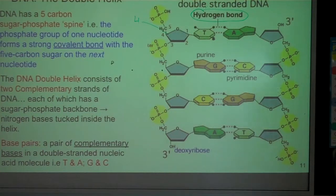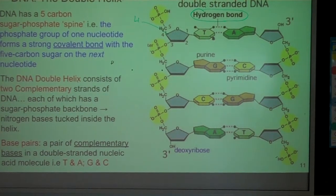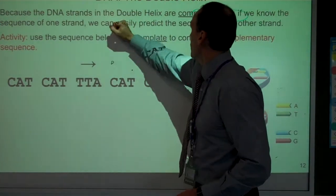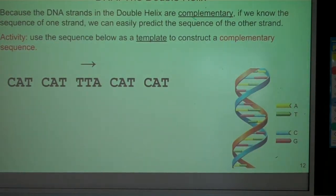So you need to understand, when we say complementary, that that's what's going on. If you're given a sequence, you need to be able to write the complementary sequence. I think that's coming up, actually. In fact, right there. I'll give you a minute. Write that down. What is the complement of that strand? I will give you 60 seconds. It's actually a very gentle question, that one. It should take you 15 seconds, maybe.